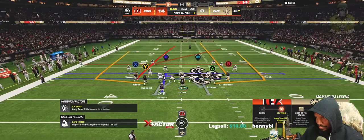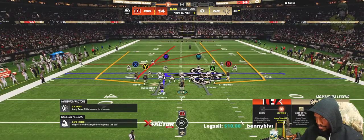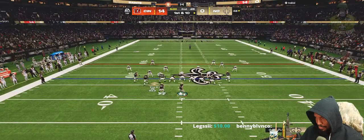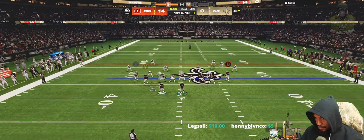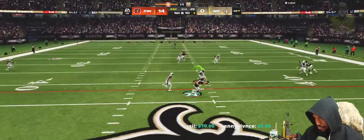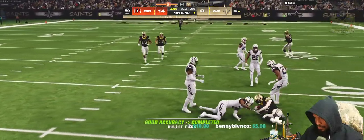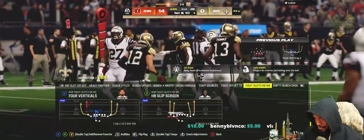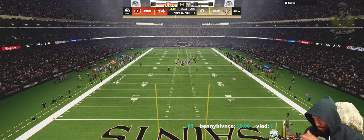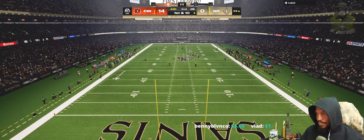So one play, and they're already just shy of midfield. To throw, it's Carr. That's to his running back. It's Alvin Kamara. And they're well past midfield, just 1 yard or 2 shy of the 40. The Saints passing game in sync and moving the football.